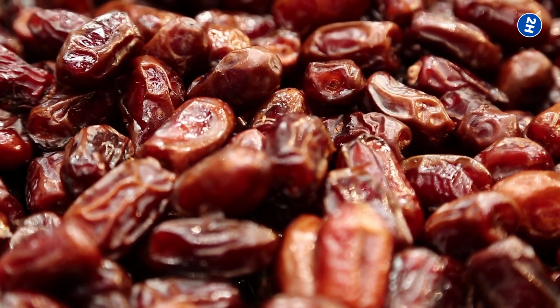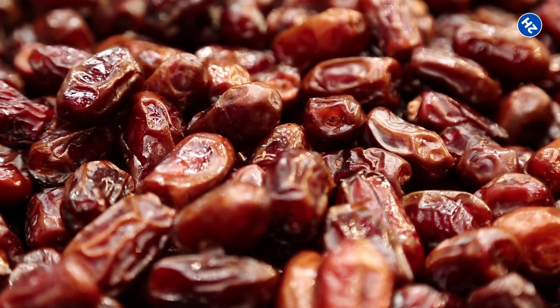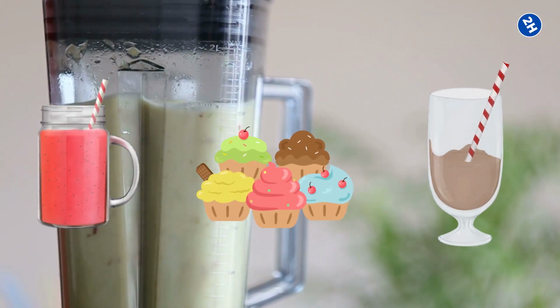Not sure about how to use them in your recipes? Soak a few dates in water to soften them and blend them in a little water to make a thick paste. You can use that paste in smoothies, shakes, and baked items to get the sugary flavor with multiple nutrients.